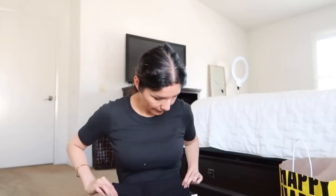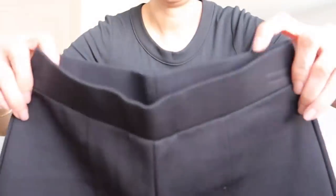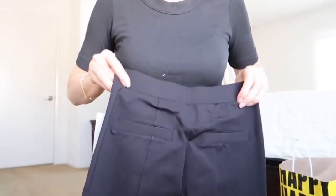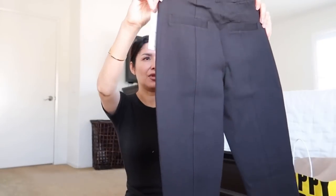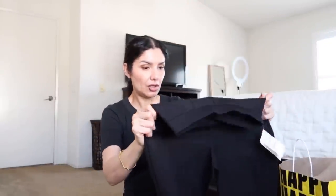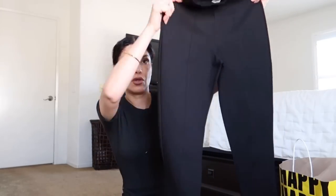Moving on, I have another pair of leggings, but these ones look more like trousers. Okay, here you go. It has an elastic here, and it has mock pockets here at the back. They're not real, but these ones are so nice, because in case you're not into leggings that are shiny, plastic, you prefer something that is real fabric. Despite that this is polyester, your skin is going to be breathing for sure. These ones that I bought are size extra small. The price is $29, the regular price is $59.